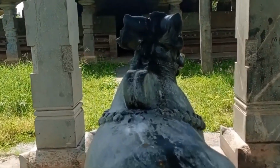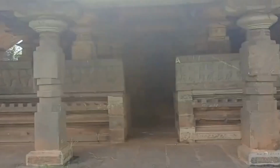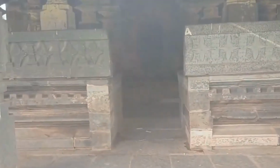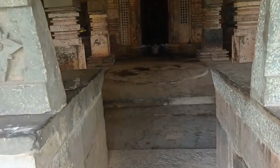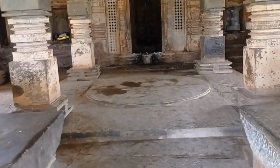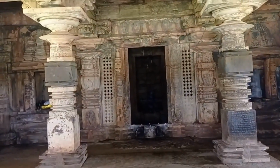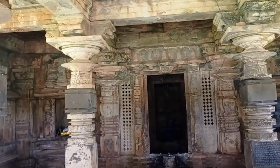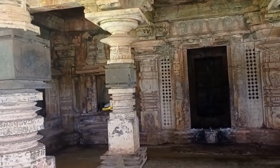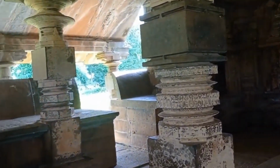It has a sloping roof all around it, and then we can see multiple pillars. The outer wall is not much carved; not many carvings were found there. At the center of the mandap we find a circle of four huge pillars. On one of the pillars on the right side, at the base, we can see some old inscriptions. The stones have been painted with lime at some stage of time, and hence the beautiful look is lost.